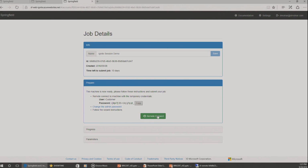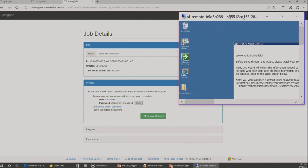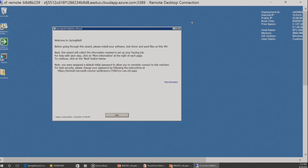So here, we just give you a machine. You connect to it. You can copy a password. I've already connected. And in this case, there's a little wizard which walks you through the process of getting up and running. In this particular demo, I've already uploaded the software to the machine just to save us all some time. But I'm just going to show you what it's like to go through this fuzzing wizard.